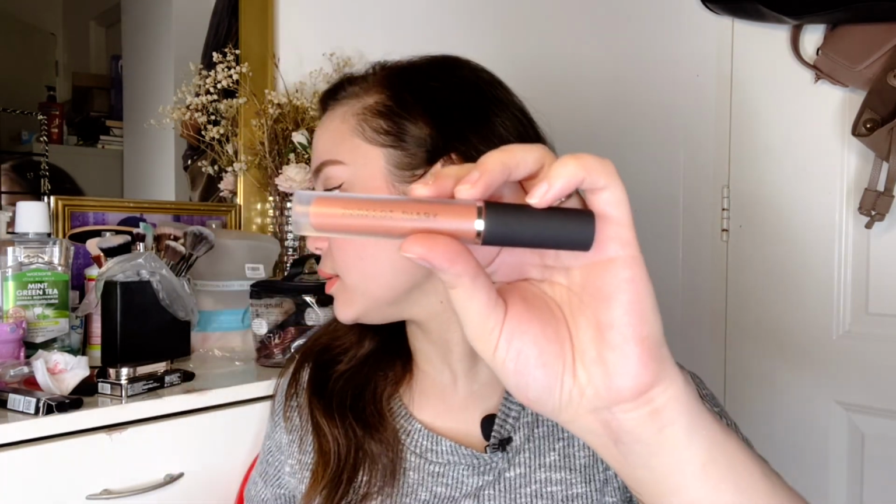How is this even possible? Peachy. Oh, pretty! So this is in the shade 935. This is the last shade. The area around my mouth just got red from wiping. But this one is so nice.